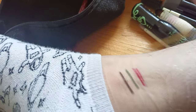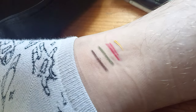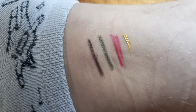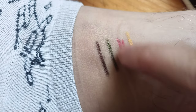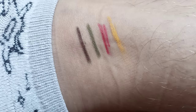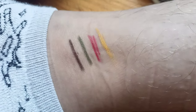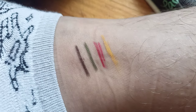And then this yellow one, you can see it goes on in a really thick layer when you have a good amount of product on, and then it very quickly becomes non-existent. It's really quite frustrating. So often I end up making it less of a liner and more of a smudge, but it's not something that's very keen to be smudged. So it's just not great. My ankle is not particularly creasy, so it won't dry as ugly as it does on the eyes, where you have more folds, but I'm sure it'll dry badly.